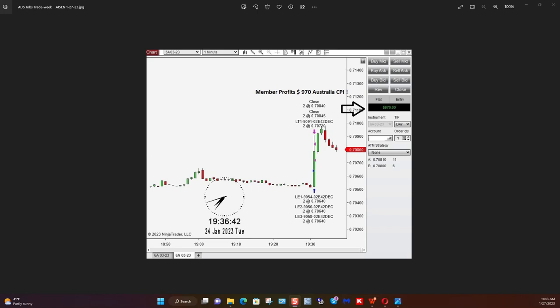Our member Robert A made $970. You could see his candle burst up, exploded, traded 6 contracts. The Australian dollar is just $5 a tick. It's a phenomenal profit, $970 on Australia's CPI. That was our members trade of the week.